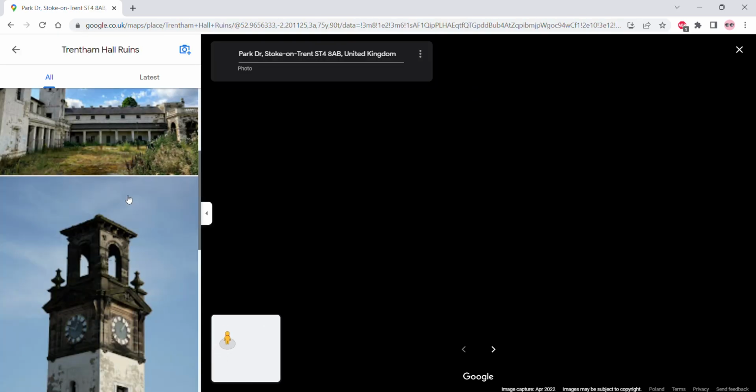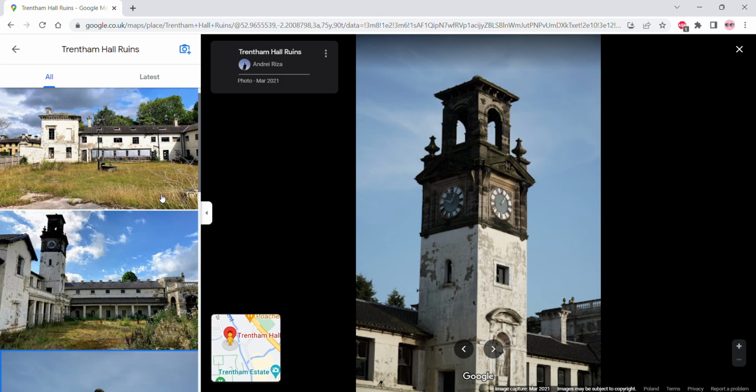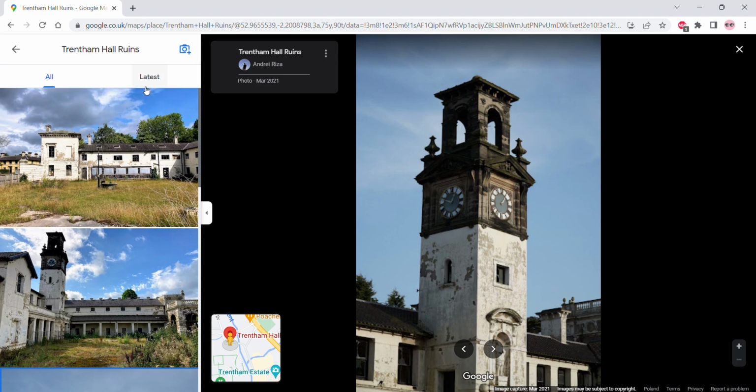Trentham Hall ruins. Here you go. You can still see parts of the ruins. This is the clock tower that is still there. They are listed, the remnants of it, so I don't think you can do a lot with the properties. However, some company did buy it in 1996 to restore the landscape to its former glory.